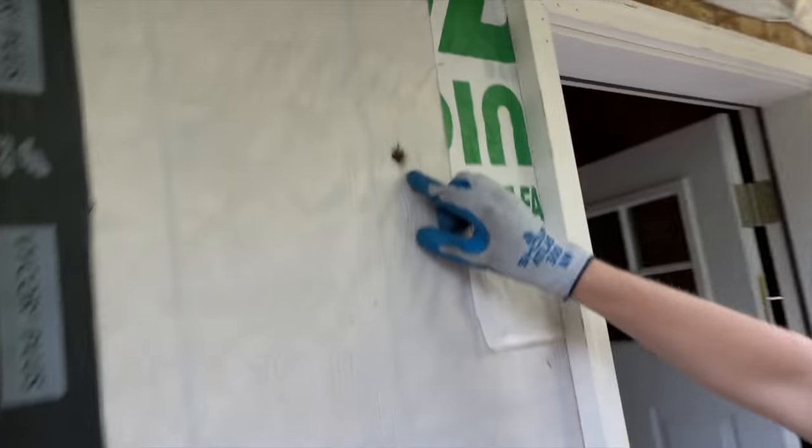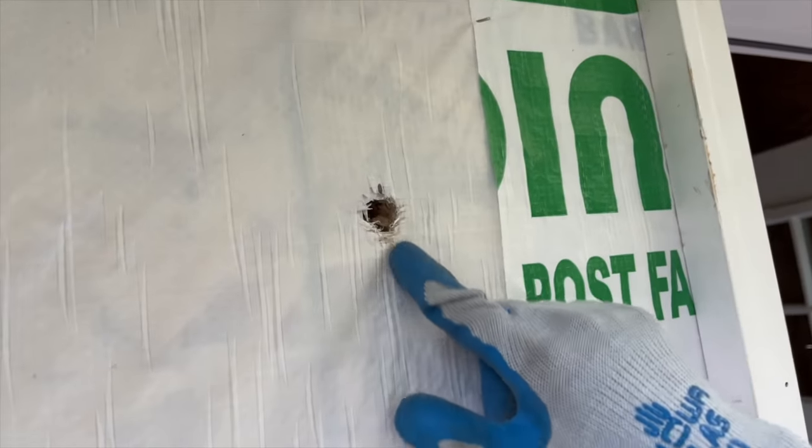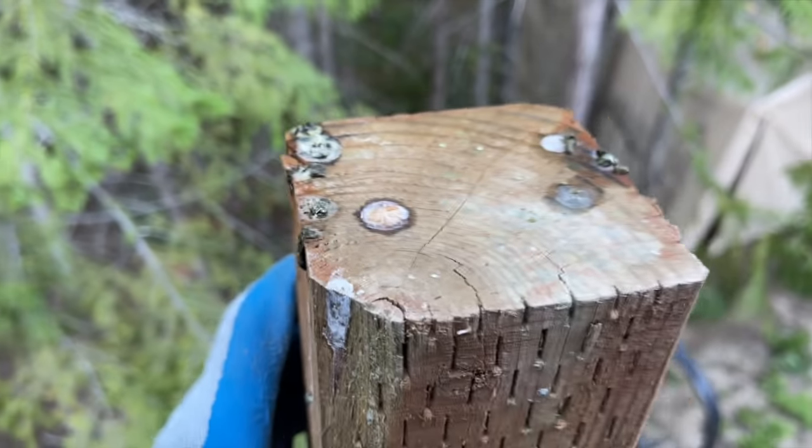I guess one thing good about not doing wood siding is woodpeckers don't like to peck on it. Oh, look at the hole he made. What? Look. This is for the light outside. I don't see anything that he did, but there is bird poop right here. Oh, look at that. Fresh bird poo right there.